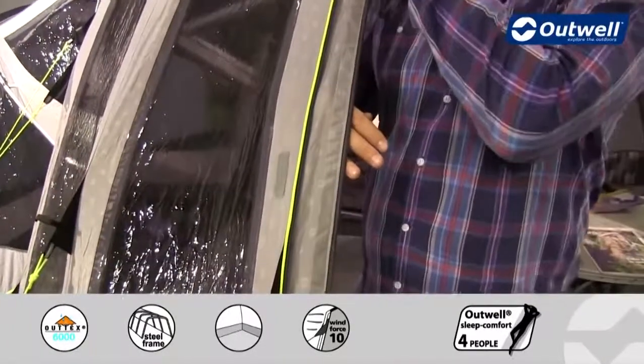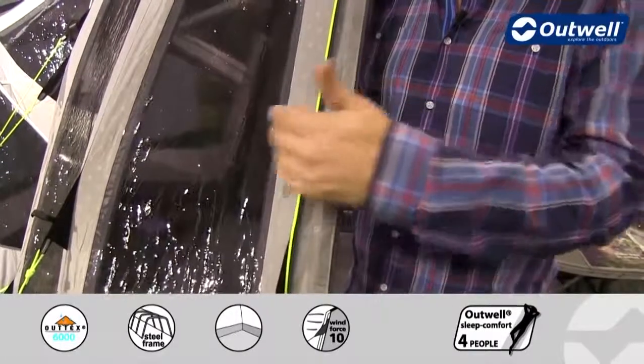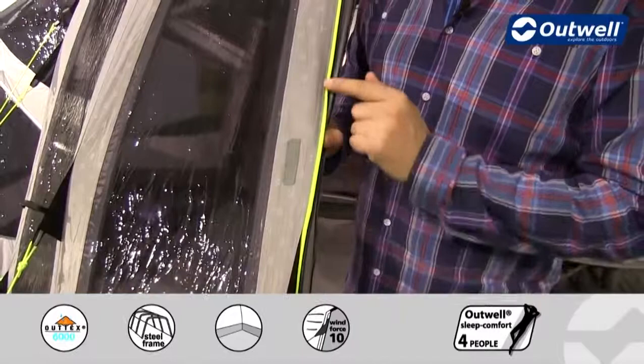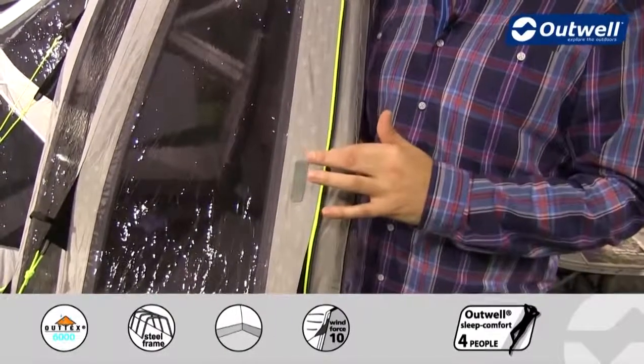Just while I'm here, I want to highlight the dry zip that we use on here. So if you can imagine the waterproof door being down and closed over this area here, then obviously that's going to protect the zips pretty well. If any water does get in behind that, then we have this beading here, which you can see is the luminous beading. It's not just there for design, it does have a function as well to hopefully take the water down and away from this zip here.